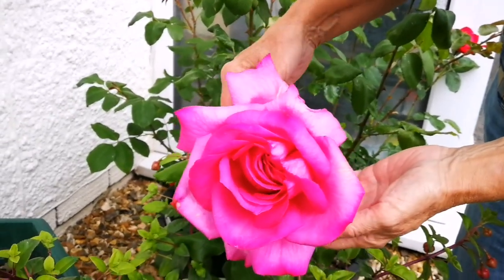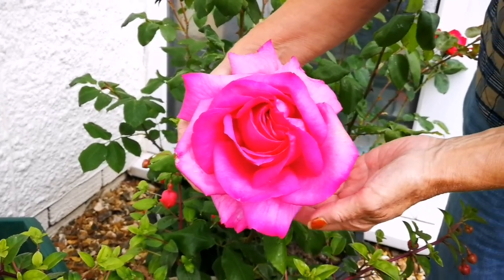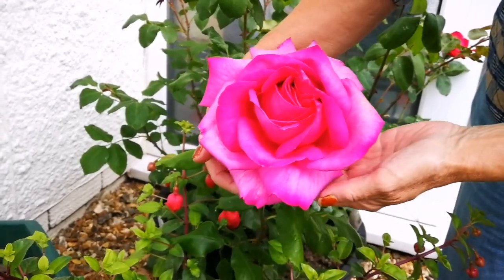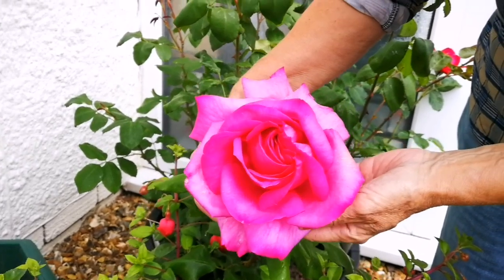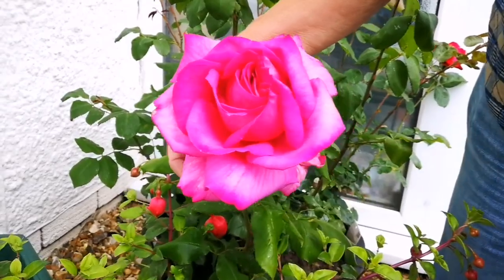We thought it was dead, and then how many aphids were removed from it? I don't know. I removed them so it will survive. But it's quite a strong plant in a sense. It is a beautiful smelling plant. It's lovely.